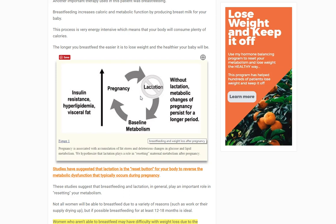And so I don't like to say that breastfeeding by itself is usually sufficient to help women get back to their normal weight. However, it is very, very helpful, and it can be, as long as it's used in conjunction with everything else we're talking about, that's what's really going to get you back to your normal weight. But don't count on lactation as the thing that is going to help you with weight loss.